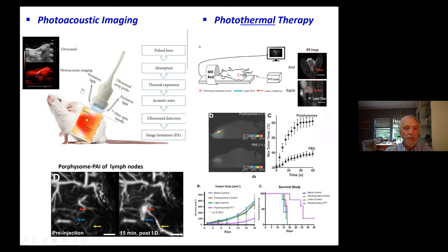First of all, in photoacoustic imaging, where you take nanosecond pulses of light, that light is scattered in the tissue, is absorbed. Where you have absorption, you have a very small transient rise of temperature that generates a transient acoustic wave, which you detect by ultrasound. So you put pulses of nanosecond light into the tissue, it all scatters around. Where you have absorption, you get an acoustic signal. And so this is an example in an animal model of this porphyrosome photoacoustic imaging.